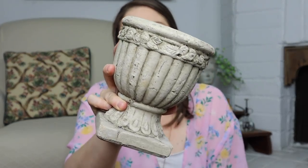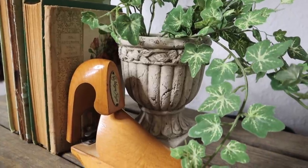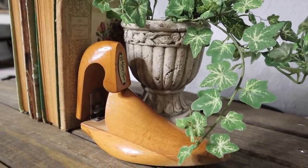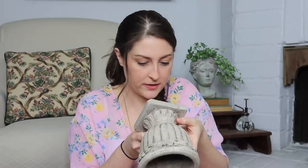I recently showed some little restaurant ware cups that I found that have sort of the same color and design on it. So I'm thinking that could match nicely if I wanted to pull these out for some decor. And then the next thing I got was the planter. I thought this was so pretty. I'm loving these stone, planter cement looking things. This was $2.99, so that's not a bad price. It's pretty heavy too, and I think it has little roses around here. I can't wait to put a plant in it and get that styled somewhere in my house.